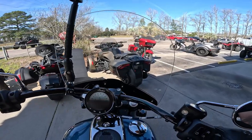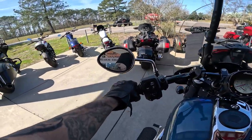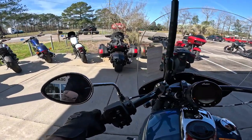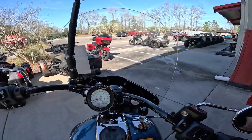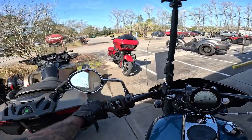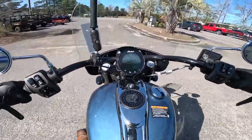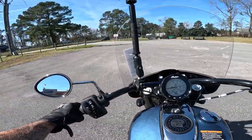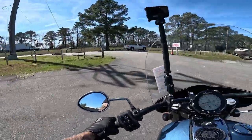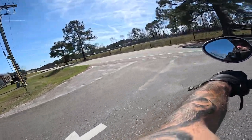One thing about these motorcycles, very similar to the Heritage and Lowriders, your Softails, things like that, is the weight from this to something like my Road Glide is really noticeable. So you may think, you know, 739 pounds, that ain't light, which it's not.